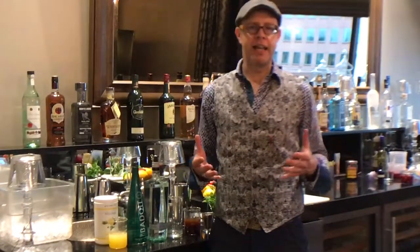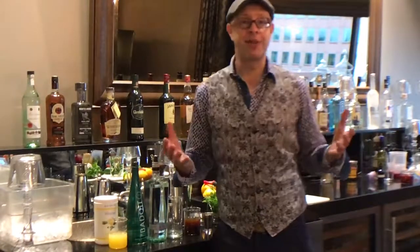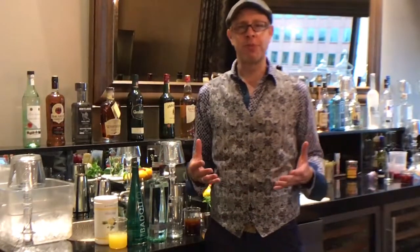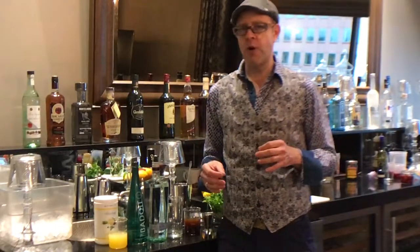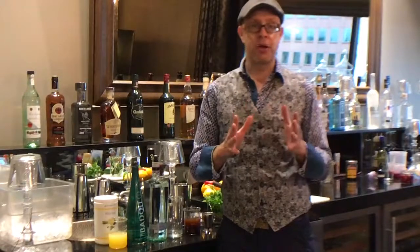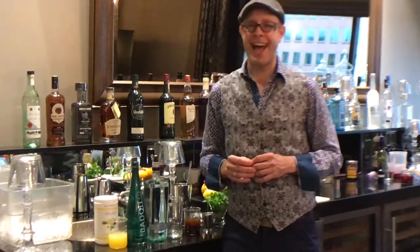This was really the beginning of that Moscow Mule, which I call sort of the Trojan horse or the gateway drug to craft cocktails. Because if someone comes to a bar and it's got a great fresh cocktail program and they've never had a craft cocktail before, generally they're going to ask for a Moscow Mule. It's delicious. Most spirits with ginger beer are absolutely fantastic.